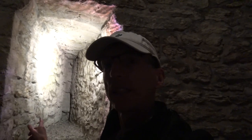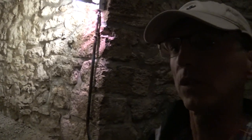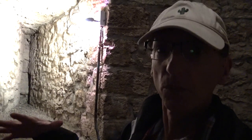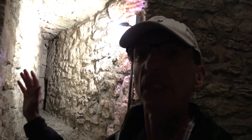This here is where they used to fire the arrows from, but it's been bricked up, this modern bit. But you can see how thick these walls are. We're inside the chateau, and back in those days, in medieval times when this was built, they had catapults throwing boulders at these walls. So the whole idea of these massive thick walls was to keep it intact.